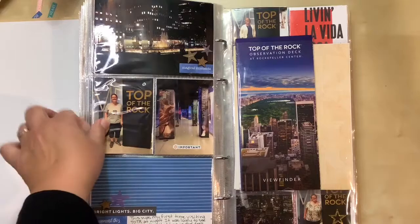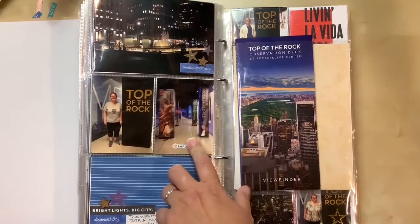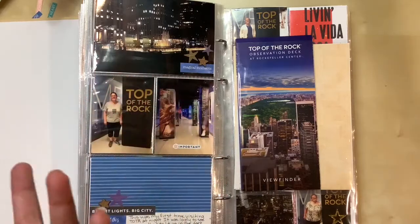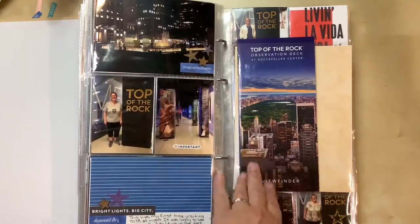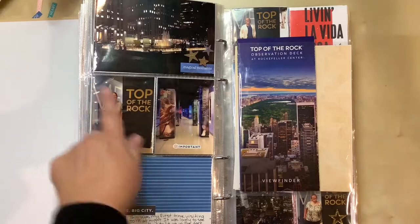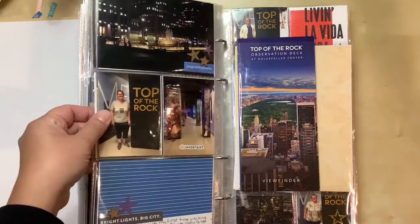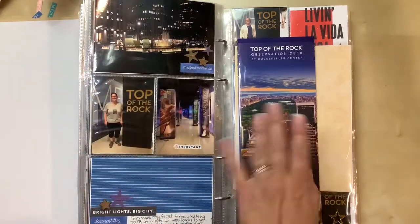And then after that, this was our second attempt at Top of the Rock, because we went the previous night and it rained and they turned us away, saying, you know what, you won't see anything and it's not really safe to be up there. So we had to rebook for this night, and this was much clearer skies, beautiful weather. We really couldn't ask for better than what we got, so it worked out very well.